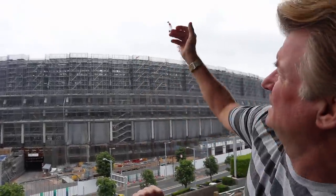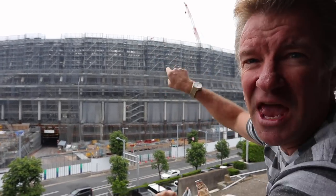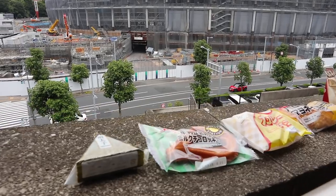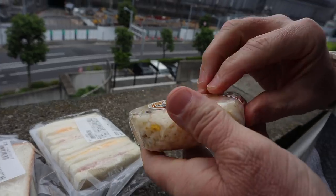Here we are in lovely Tokyo. This is the Olympic Stadium for the 2020 Summer Olympics. It's the main stadium where they'll have the opening and closing ceremonies. This stadium seats 80,000 people. Pretty cool, huh? All right, let's eat. I am starving. Oh no, I forgot to buy a drink. Oh well, we'll drink later.